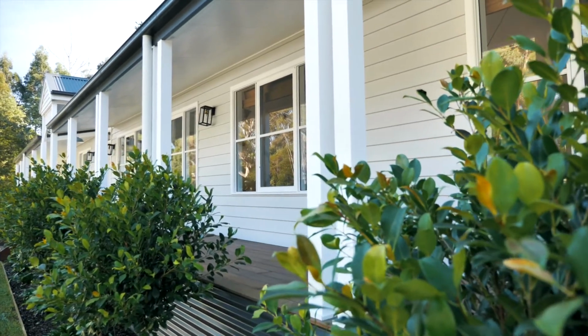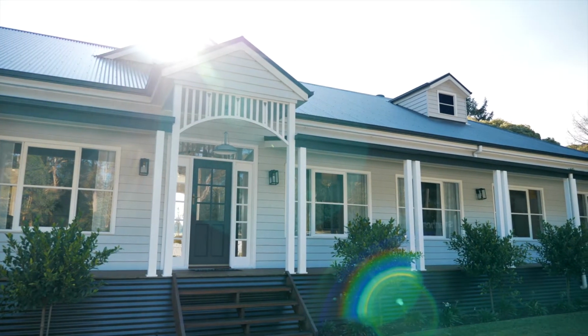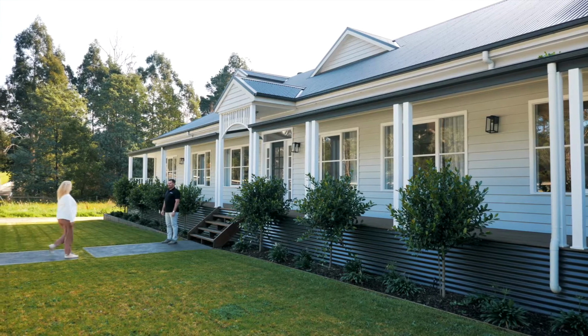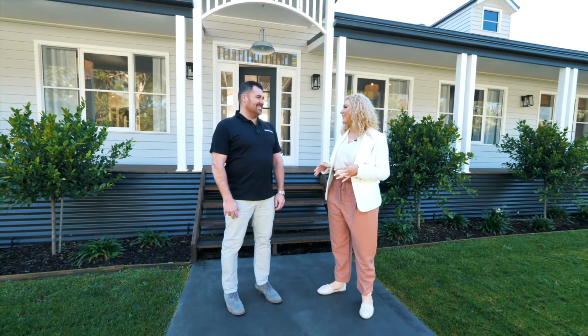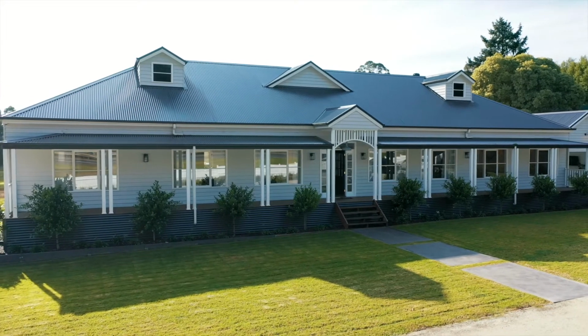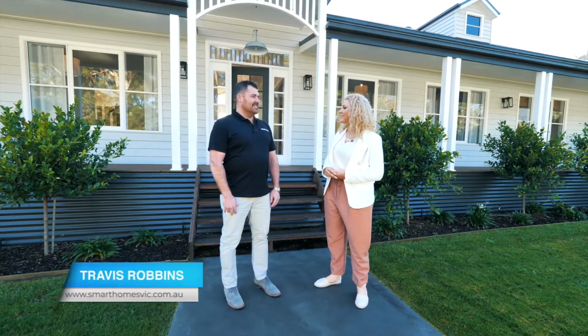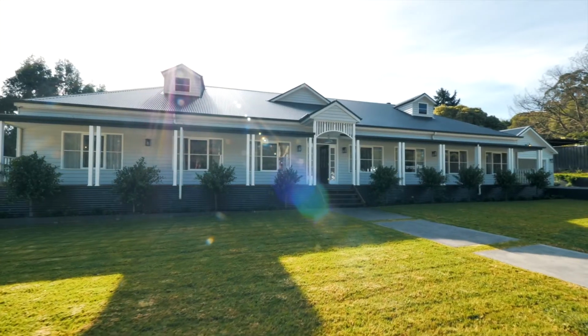Classic country facade on this home with the wraparound veranda. I love that Dutch gable and the dormer windows as well. Hi Travis, great to meet you. I have to say, straight away, I can feel I'm out of the city already. I'm relaxed. The home is very inviting. Is that the idea that you had when you designed a home like this? Yeah, for sure. I mean, the area has just inspired us to design a modern country Australian home.